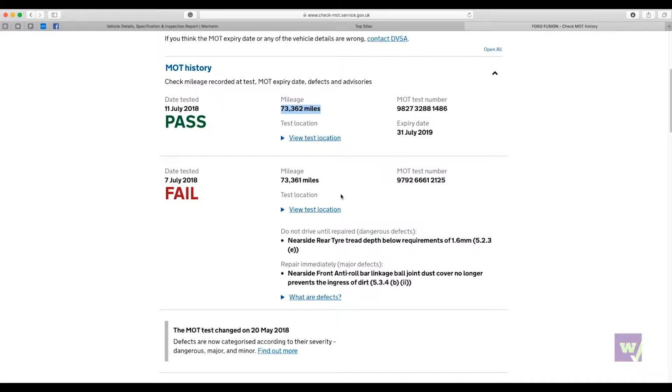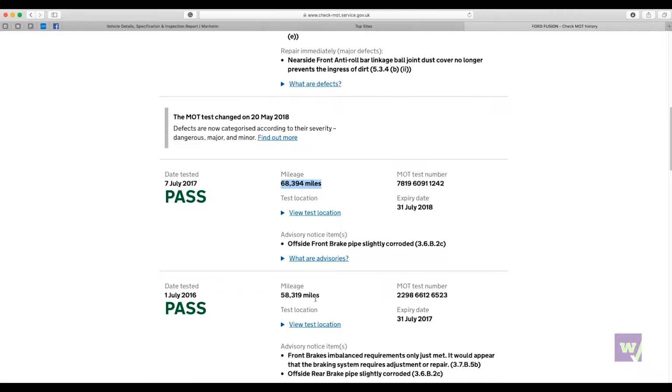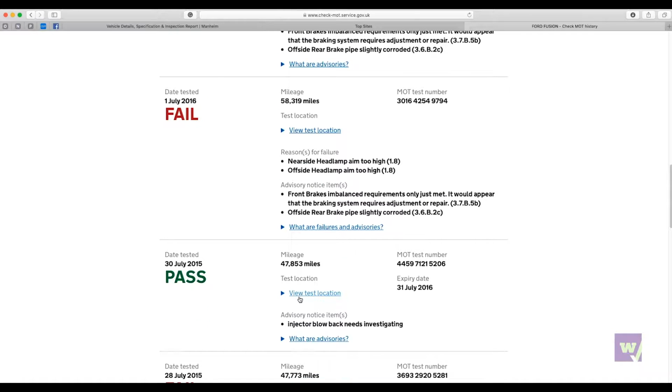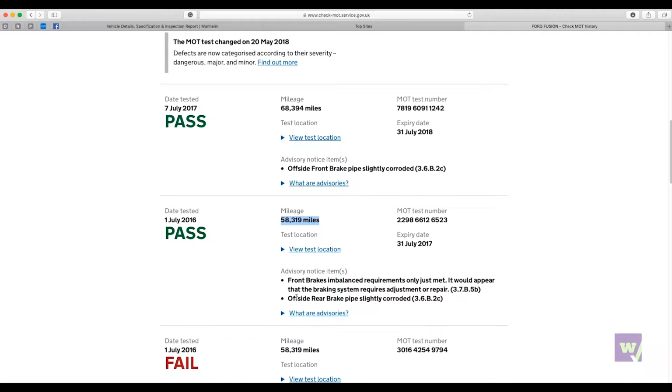The mileage is also recorded when it goes through the MOT, or the people who MOT the vehicle actually record the mileage. So what you can get is two things. You can get an idea of what kind of mileage the car has been doing year in, year out. So in this example here, it's just done over 10,000 miles, literally just over 10,000 miles per year. Yeah, it's quite average mileage for each year of the car.